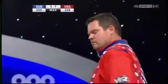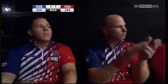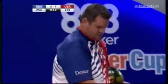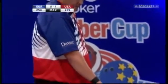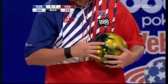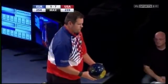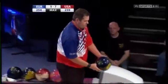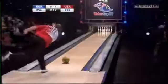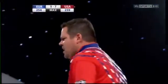There's the first one, and it was a good one as well. Cleaned them out. Certainly needs just one more. We'll give him 249, and then a 6 on the last ball will be enough to win. Whole game rests on this ball. It's for the point then. It's there. Strike from Malott, and now the emotion comes out.